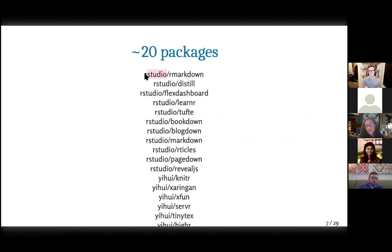So this list shows you the GitHub organization on the left and then the name of the package on the right. Even just the ones alone in the R Studio organization, there's quite a lot. So we have R Markdown, which is sort of like the granddaddy package of all of these. They're all built on top of that.